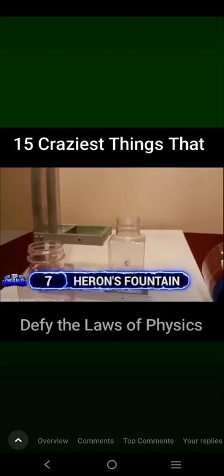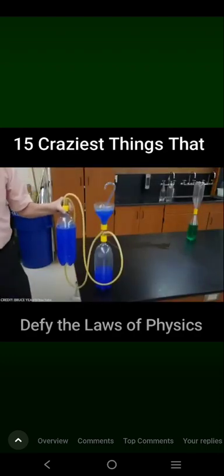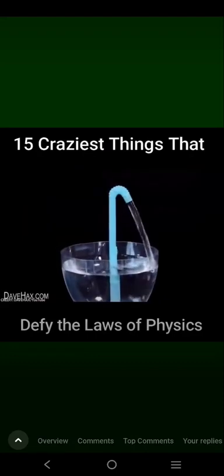Number 7. Heron's Fountain. Heron's Fountain is a brilliant machine created by an inventor in the 1st century AD. Based on the name of this machine, you probably already know which inventor created it. It's none other than the hero of Alexandria himself, Heron. Virtually, you can create an endless fountain using 3 bottles, but it requires you to be pretty precise. Don't get me wrong though, the Heron's Fountain isn't really a perpetual motion machine. It can go on for several minutes, sometimes even hours. But essentially, perpetual motion still proves to be impossible to achieve time and time again.